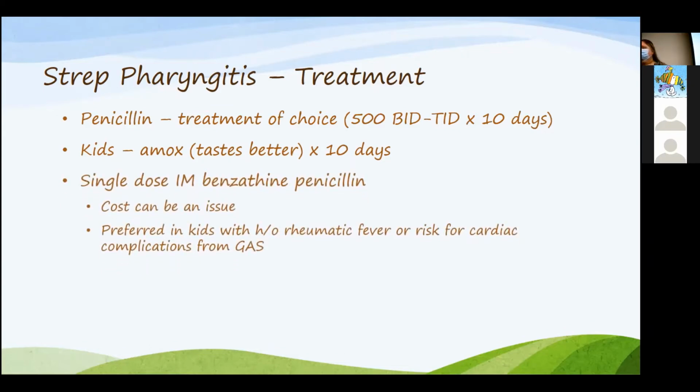Yes, we can use a single dose of benzathine penicillin. Definitely, perhaps if you have a child that you're worried the parents are not going to be able to complete the course, or that may get lost to follow-up, there's definitely a role for this. And also kids that have a history of rheumatic fever or a high risk for cardiac complications from strep.